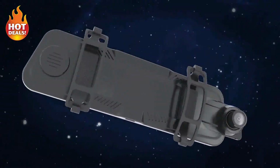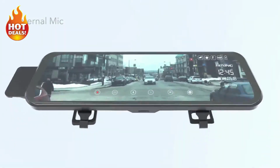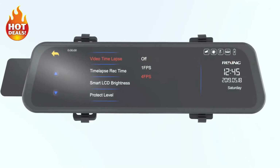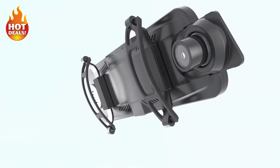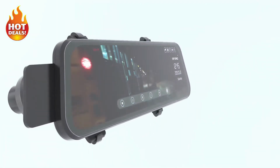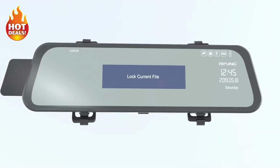M1's front camera captures 1296p Full HD video and records audio inside the cabin. The large touchscreen display is multifunctional and easy to use. The built-in gravity sensor auto-detects collisions, and M1 immediately records any accidents, even when the ignition is off. The emergency video lock feature ensures that critical recordings won't get overwritten.